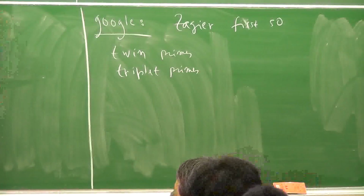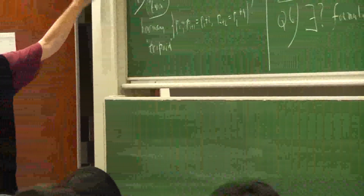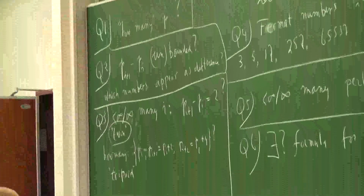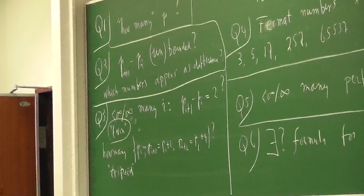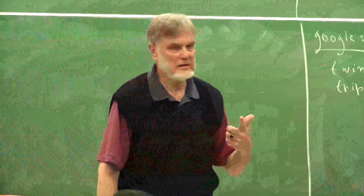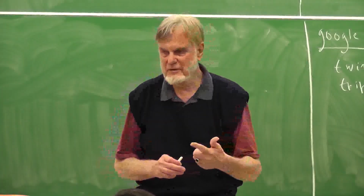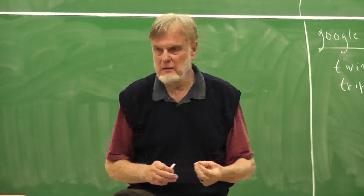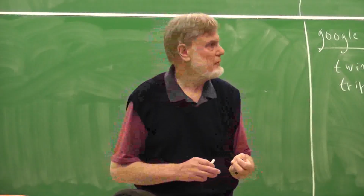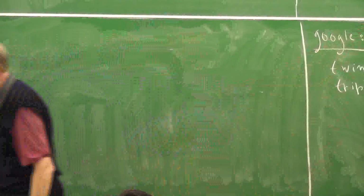Let me move on to the next question, but before I do so, does any one of you have something to ask about this? Not the solution, not the answer, but is it clear? The first question, are there infinitely many or finitely many prime numbers? Is that a clear question? The second, is the gap between two consecutive prime numbers bounded or unbounded? And the third, about twin prime numbers, either finitely many or infinitely many. So these are the first three questions I want to bring to your attention.